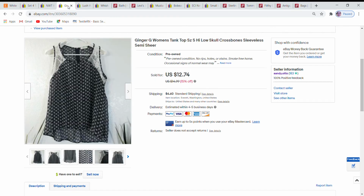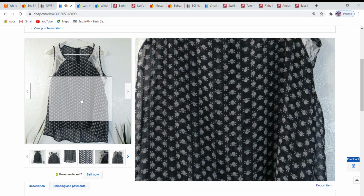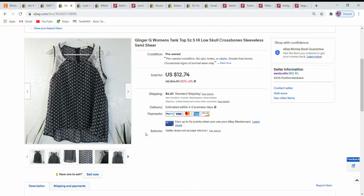Up next is this really cute sleeveless top by Ginger G. Had that kind of high-low feature on it. Really had these cute skull and crossbones on it, paired with this very pretty feminine lace. I really liked the contrasting style on that. And this sold for the sale price. I was running a 15% off sale at the time, and this item sold for $12.74, and this did sell through a promoted listing.